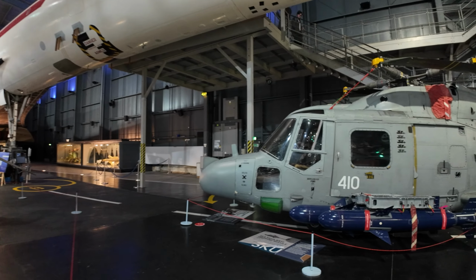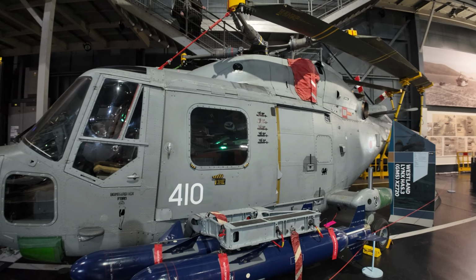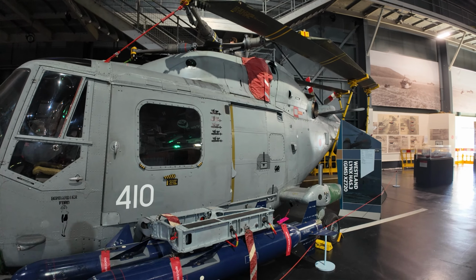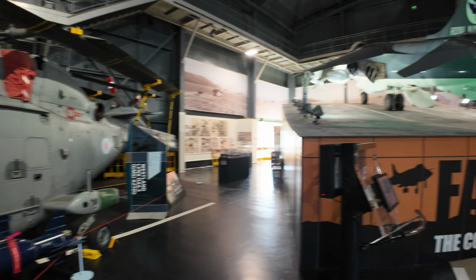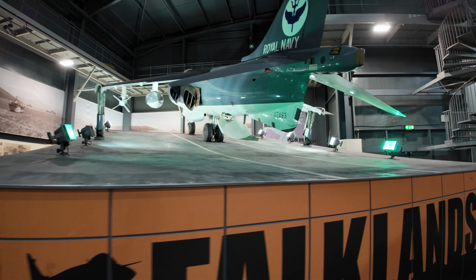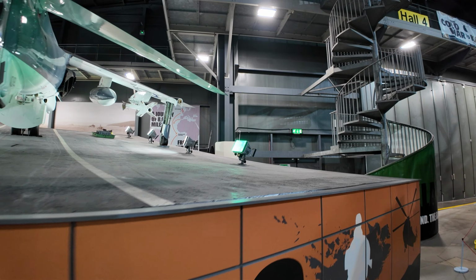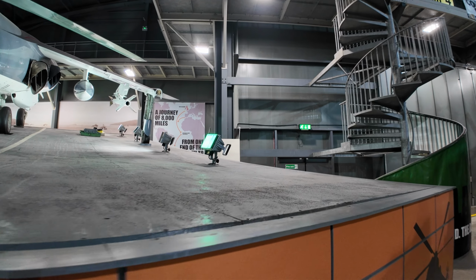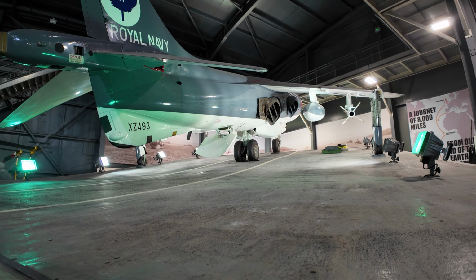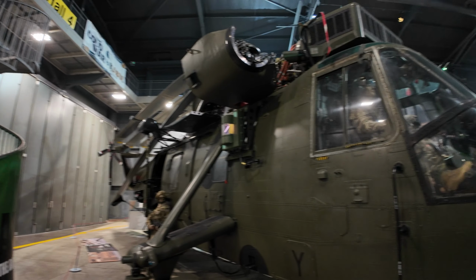Look at that, look. The links. That's great. So it's got a kind of model of the jump deck, which was on Illustrious and the new carriers as well in a similar format. Amazing. This is a beast, look.